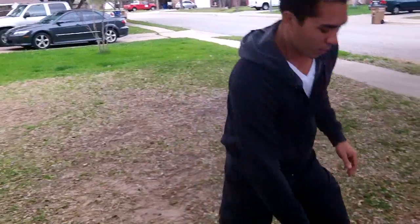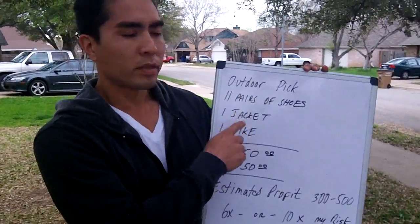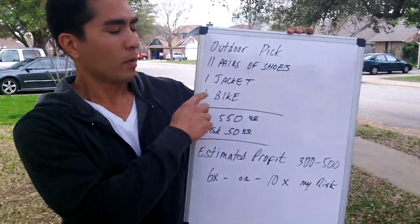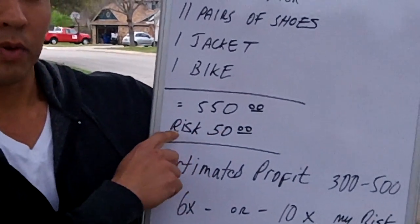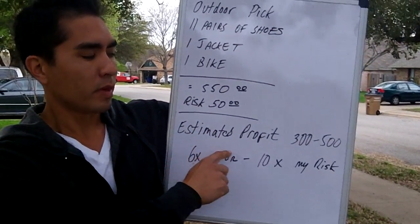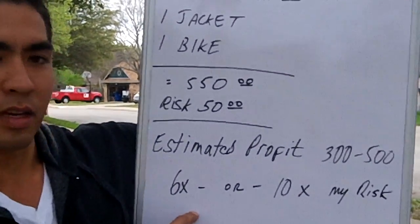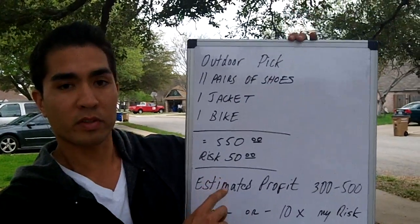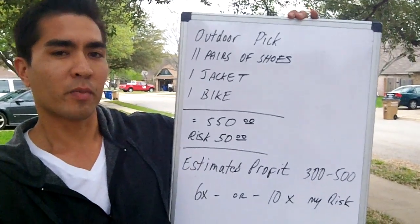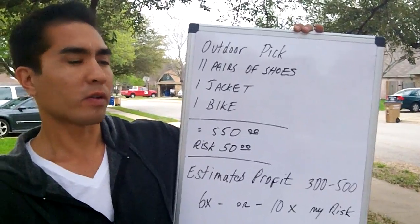So that's that. Let's recap what's going on. So here's what an outdoor pick looked like for me. An outdoor pick consisted of 11 pairs of shoes this time. It was one jacket and it was one bike. It cost me about $550. I risked about $50. My estimated profit's about $300 to $500. And if you translate that in hustler terms, that's 6 times or 10 times my money. It's a big amount of money to make for a small amount of risk, okay? And the total time invested in this entire pick is probably going to be about, I don't know, 4 to 5 hours. So, hey, that's great money for 4 to 5 hours of work.